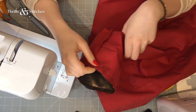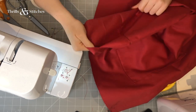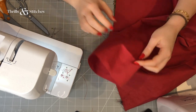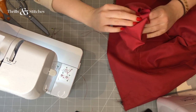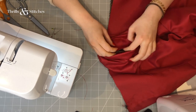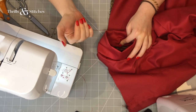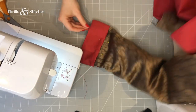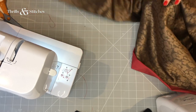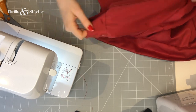Now that I have attached the cuff, I'm gonna pull it out like this, and I'm going to press this down flat. After that, I'm going to fold the cuff again into its original shape, and then I'm going to, on the inside, fold it over once and pin it down like this, and then we can top stitch it closed from the outside. Okay, so I've pressed the cuff and pinned it in place, and now when I turn it the right way, I'm going to top stitch this line around here.